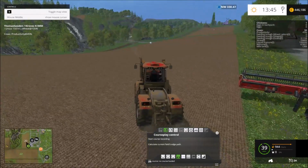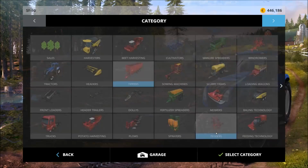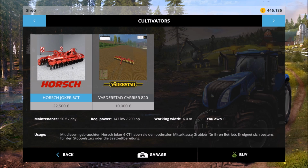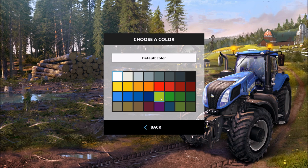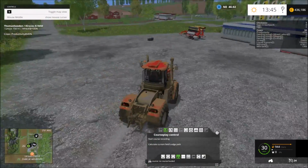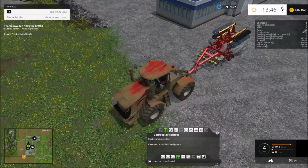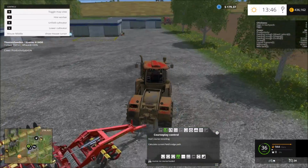And we need a cultivator. I know yours is in traffic. Like this, and just go into P. Do you have some mods? We have. I don't know what that means, but 10,000? Oh, yeah, I will buy that. And we want it red, of course. So, and then we go escape, escape, and just go and fetch that, and just begin cultivating like that. Back it up, attach, and just go with the flow.